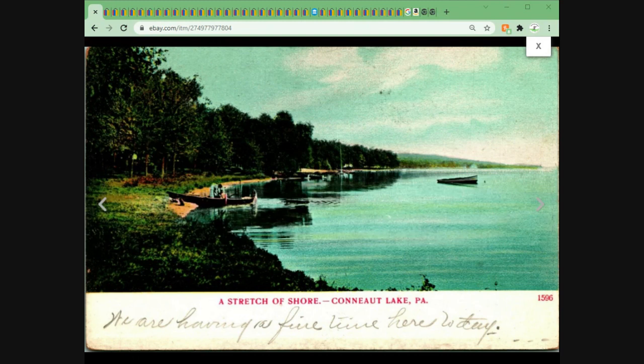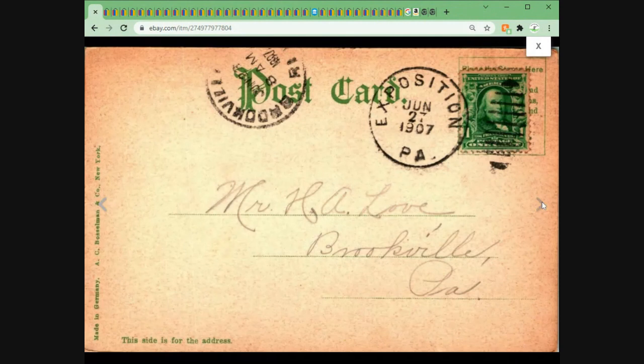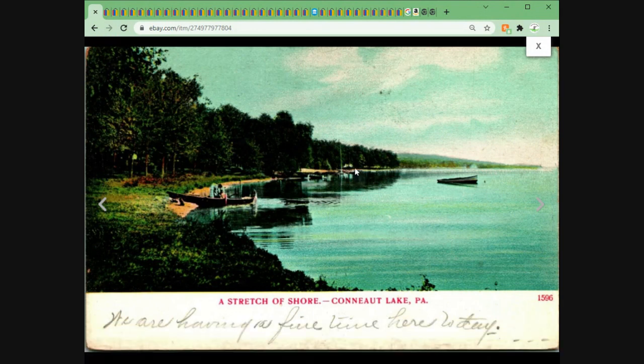So, again, not a big fan of Bolos, but Bolo. This one here sold for $6.95. This is an undivided back. How do we know? Well, because it's got an undivided back on the back. Just a straight address line. You were supposed to do all your writing down here, like this person did. We are having a fine time here today.